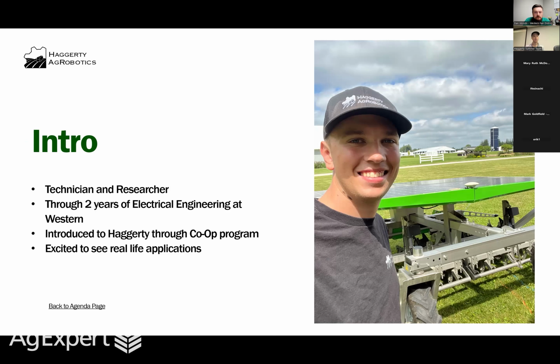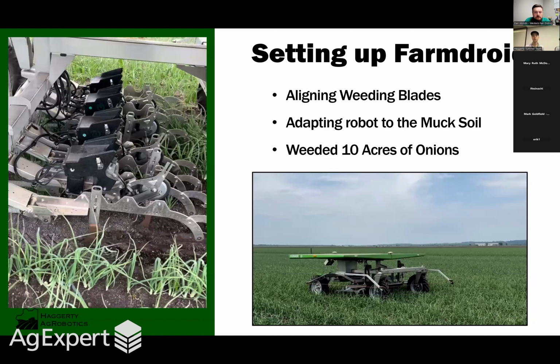When I started this position, I was really excited to see some real life applications of some of the very abstract concepts I'd learned in my classes and my program, and see them applied in the field technology. So one of the first things I did this year was setting up the FarmDroid up at Smith Gardens in Keswick. We had developed new weeding blades to enhance the weeding and make it more efficient.